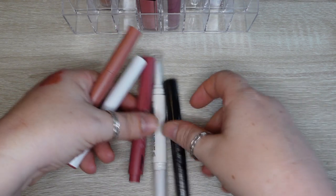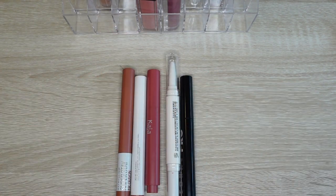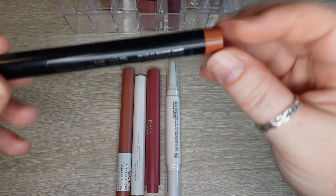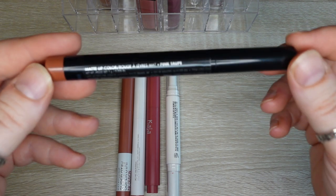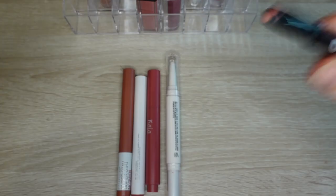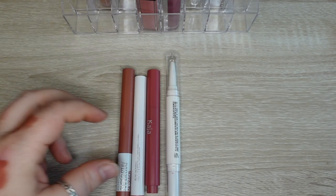I have, I think, like five of these that I would consider like a crayon, kind of a demi matte finish. This one is from Lorac. This is that Premier, the same one that I had in the Bullet. This is the matte lip color. It's comfortable. I like this lip crayon more than I like the Bullet.